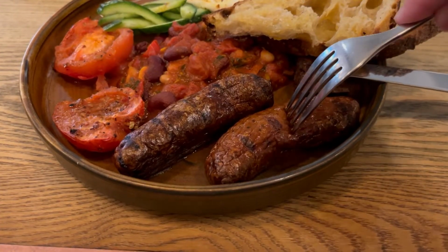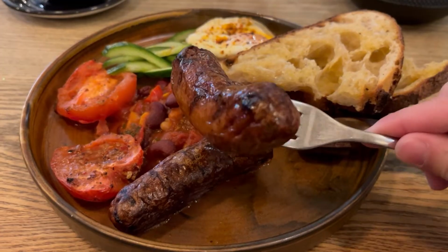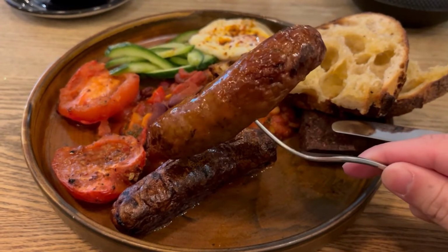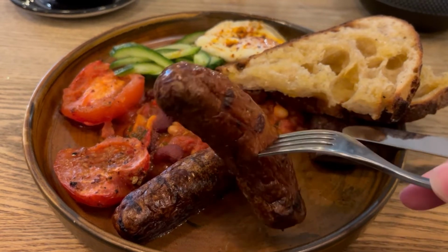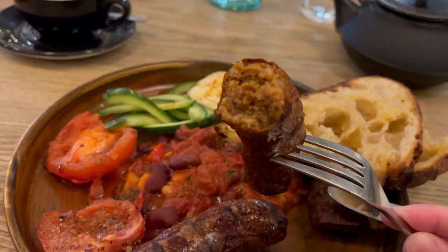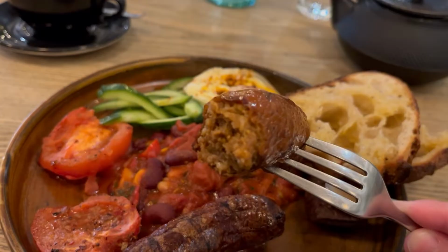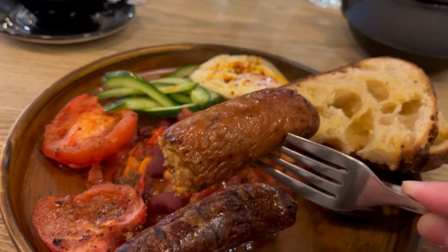I started off with the sausages, which were described as merguez sausages on the menu. Now I'm not totally sure what type of sausages these were, but they looked pretty delicious and a good size too. So let's go in for a bite and see what they're like. Here it goes. So these were pretty interesting. They were really meaty and also spicy too, so they definitely had some sort of spices in them. The meat also tasted like lamb, which was a little different to your normal sausage, but still tasty nevertheless.